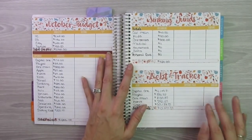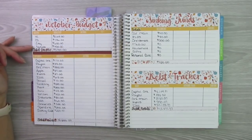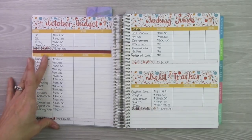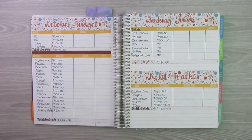As far as the monthly portion of the budgeting, I lay out first of all the monthly budget, which lists all of my different incomes. Two of them are fixed incomes, and the other two are online incomes, YouTube and Etsy, and those are variable. Then I list out all of my expenses, including sinking funds, and total those up. At the end of the month, I will come back in here, write what the actual was, and then what we were off, if we were over or under, just seeing where I fall in my budget.